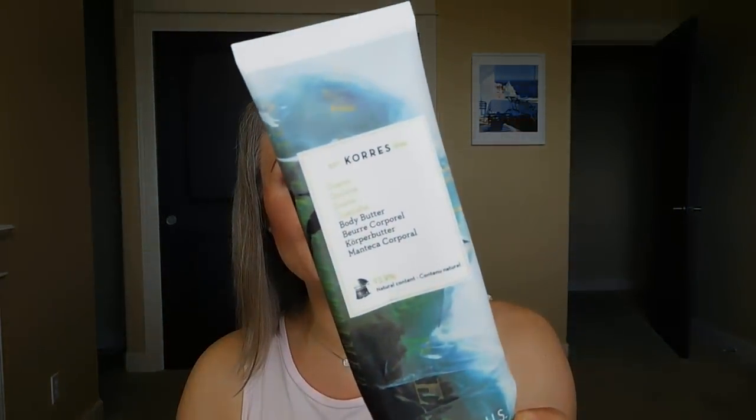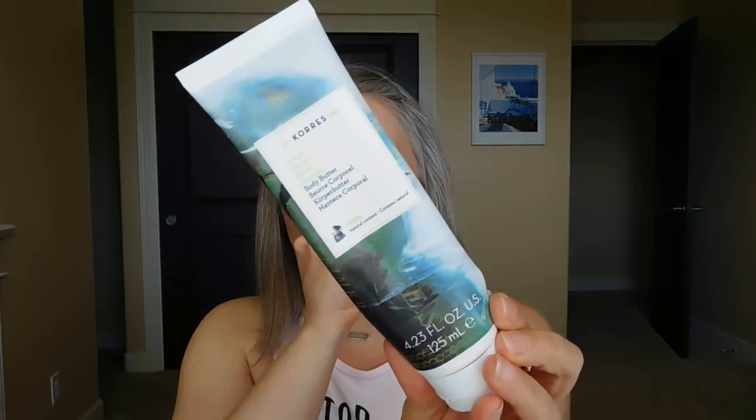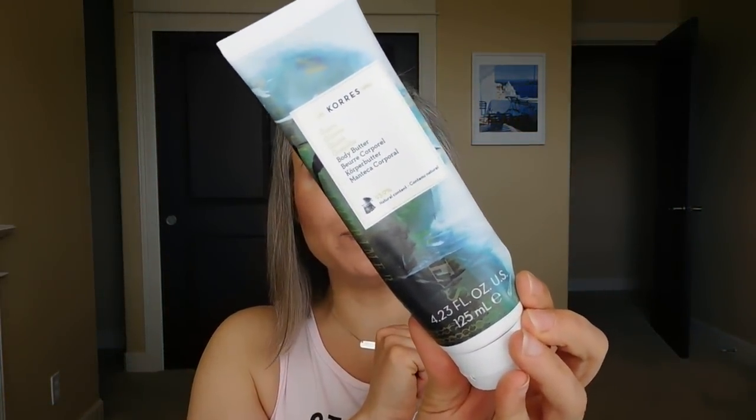This actually came in my FabFitFun box when they sent me a box for spring. This is the Korres Guava Body Butter. This is amazing. I loved this on my legs after shaving. It's really rich, very concentrated. You don't need to use a lot. Excuse me, but yeah, I'll repurchase this again in the future. I have a few more body butters and body lotions to get through, but yeah, heck yeah, absolutely.